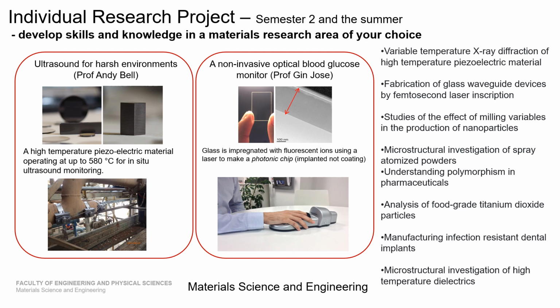Project work. Every student undertakes an extensive research project which starts early in semester 2 and continues throughout the summer months full-time. This project allows you to apply what you've learned to a piece of research focusing on a real-world problem, and it can be used to explore and develop your specific research interests.